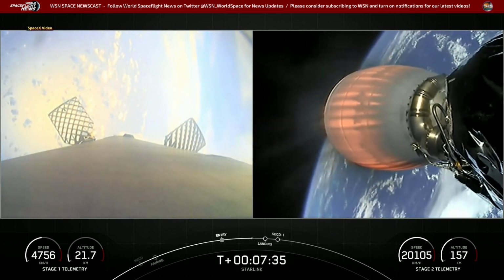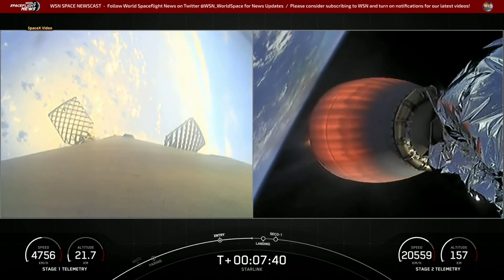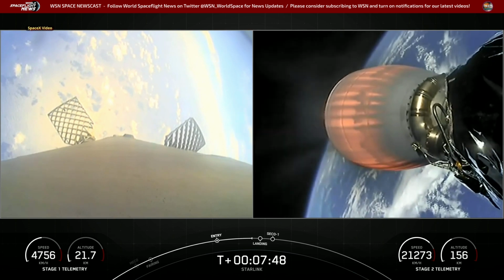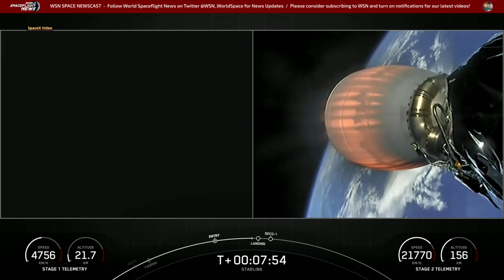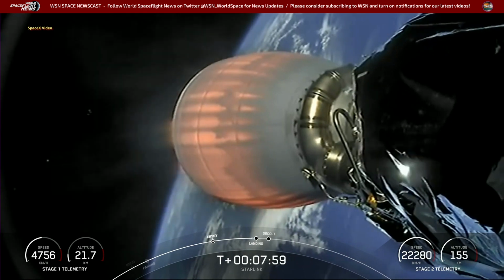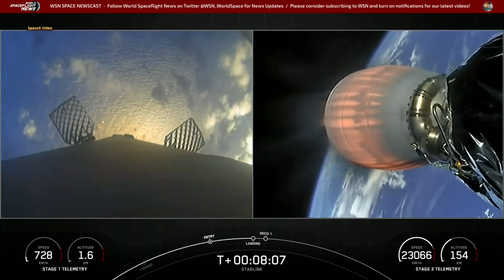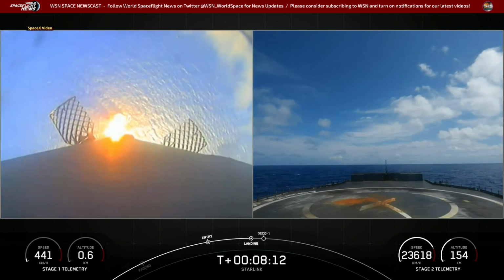Stage 1 transonic. And you heard that call out, stage 1 is transonic. This means that the vehicle is traveling near the speed of sound. Now we will have second engine cutoff. Start of terminal guidance. Very shortly after, stage 1 landing. Stage 1 landing burn. And there's that landing burn startup. So let's watch as Falcon 9 touches down on our drone ship, A Shortfall of Gravitas.